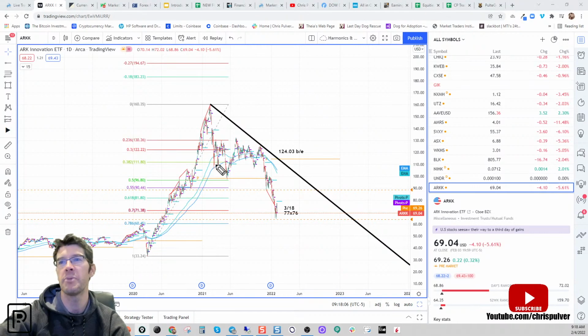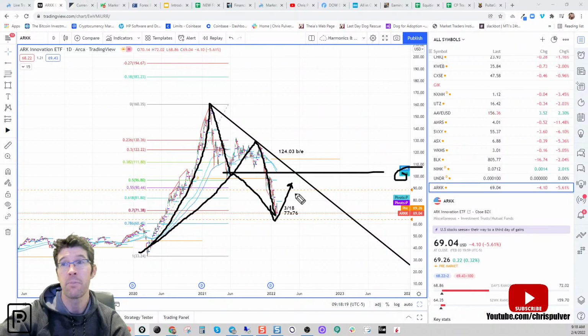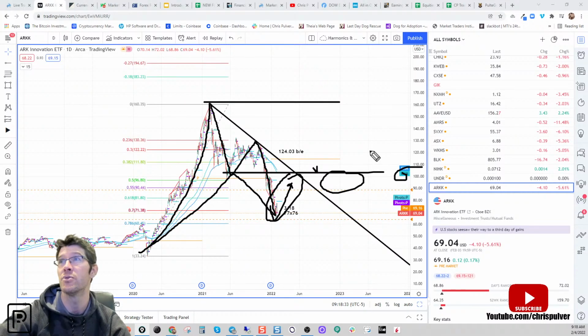So I do see there being a relief rally to some extent. This is a swing. We have an X, A, B, C, D, and we have a nice little harmonic pattern right there. I could see ARK coming back into this area around $100. But I'm in ARK, and my break even is like $80. If I get this thing to $100, I am getting out of this trade with a $20 per share profit. I think there's enough volatility in tech to give us some of those pops and relief rallies, but I'm not planning on these highs coming back anytime soon.